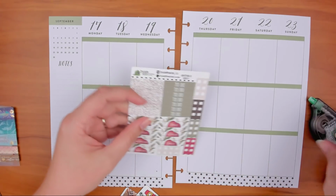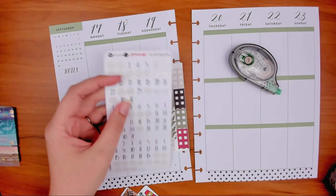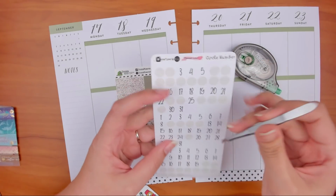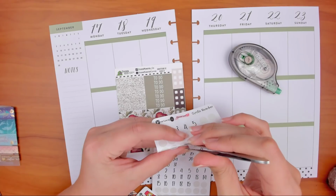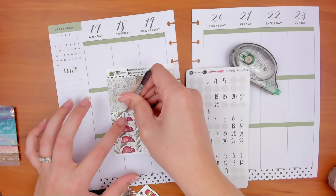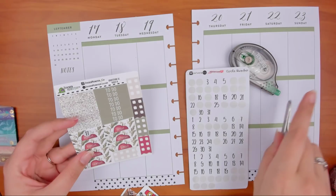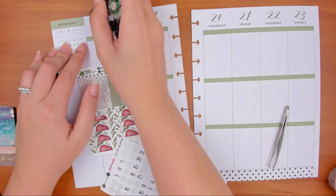Okay, so I need to use whiteout on my dates, but first I should put my date dots down. I'm a little all over the place. I'm semi-caffeinated is what we'll call what I'm doing. I guess we'll use some of these ones and then I'll have to go down there for the 23. I'm wondering if these are going to fit. Maybe I shouldn't put them on there just yet. I'll have to put those on after I do the washi tape, because they're going to overhang just a little bit.